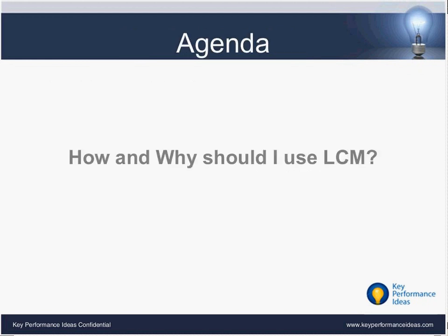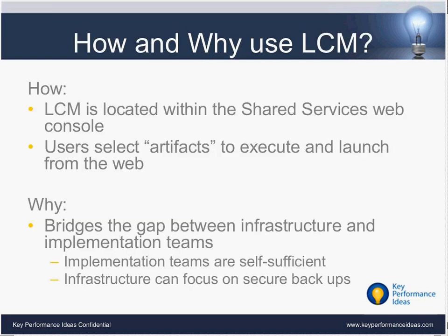So now that we understand what LCM is, let's look at how to access it and then really reasons why we should implement LCM. Well, first, as I mentioned, it's located within shared services. So if you already have shared services today, you already have access to LCM. It can be accessed by going to the web console for shared services, and then when you expand a folder called Application Groups, and this is a list of all the separate components you can export. Administrators automatically have access to LCM, but they can give additional users access to the tool if they so choose.